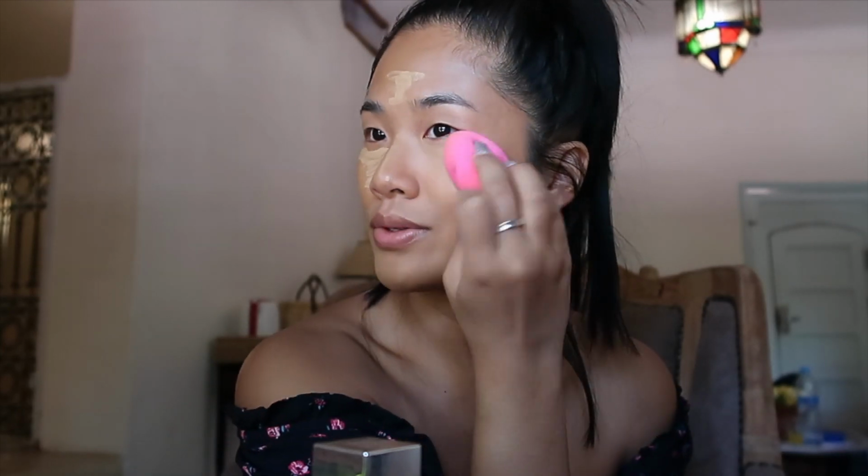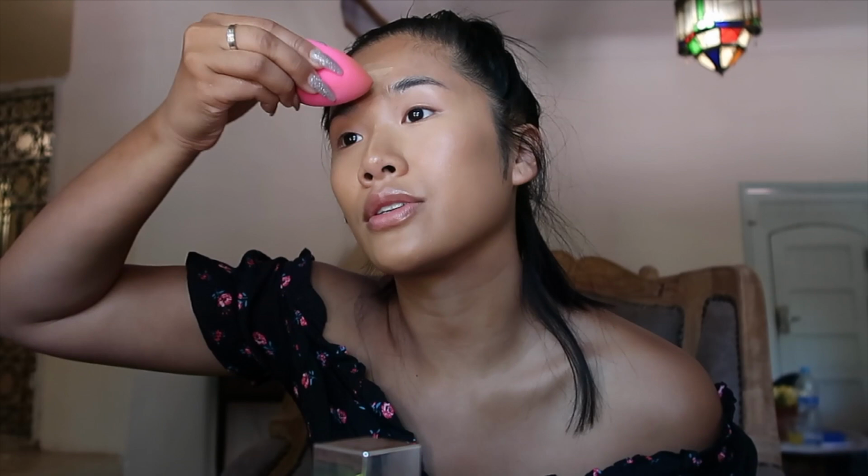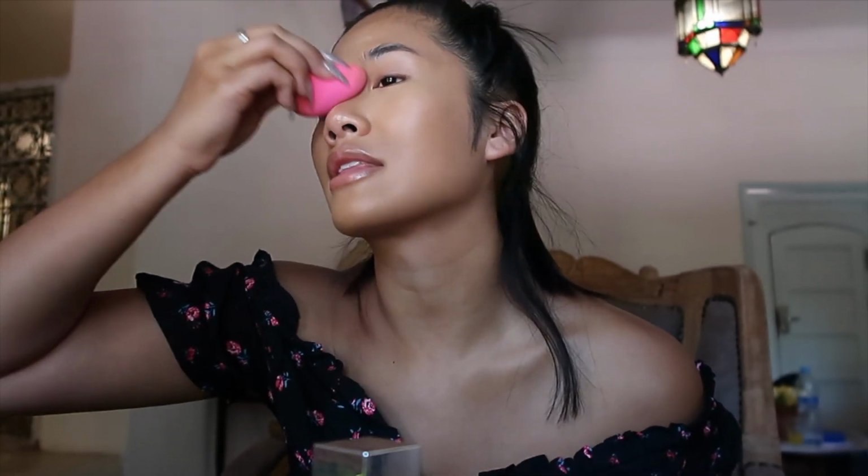Ooh, hello new skin, how are you? I don't know if you guys can tell, because I'm using the G7X to film my makeup tutorial. Sometimes I like to use a more high definition camera so you guys can see the texture of my skin and the makeup as well, because I feel like it's really important. The G7X is not as high quality, but I really hope you guys can see how the foundation and concealer look on me.